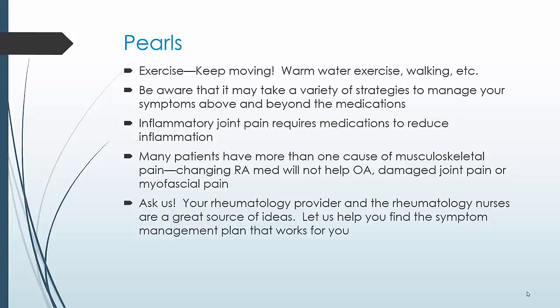So what are the take-homes? Keep moving. I kind of hammered the exercise thing, but everybody can. If you need ideas, or need help figuring out what you can and can't do, what's realistic for you, talk to us, talk to your provider. Our rheumatology nurses are very well versed in all of this, and they can help you problem solve through it.